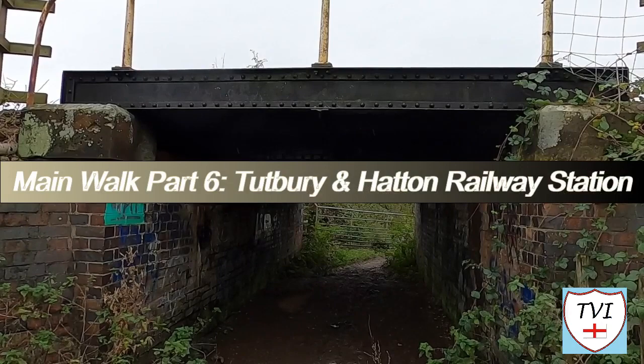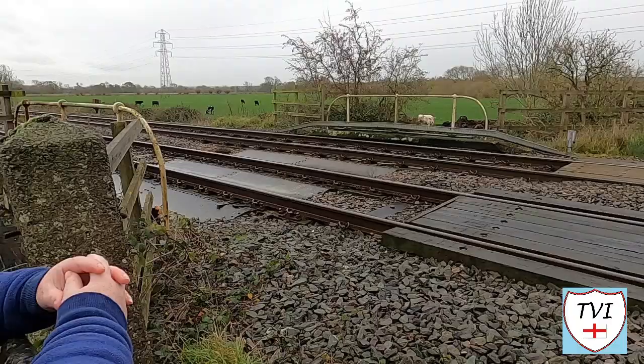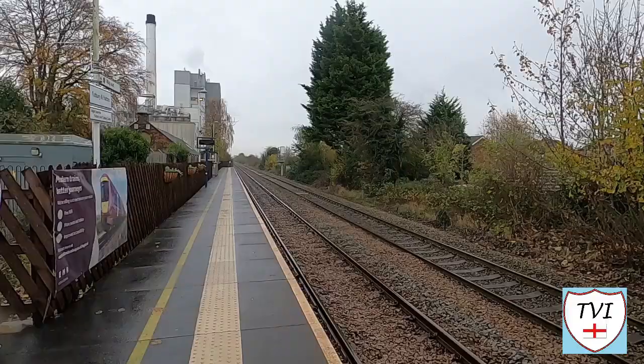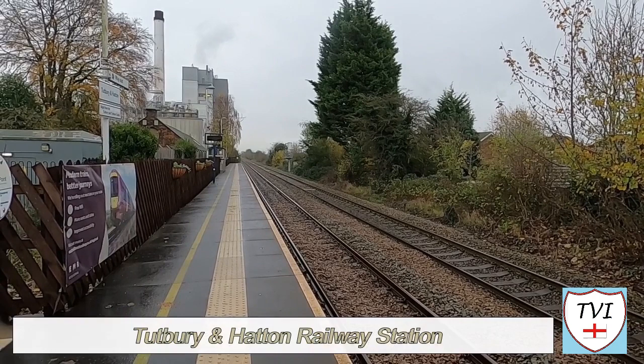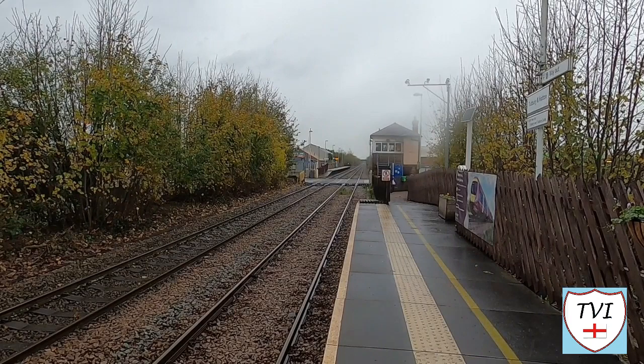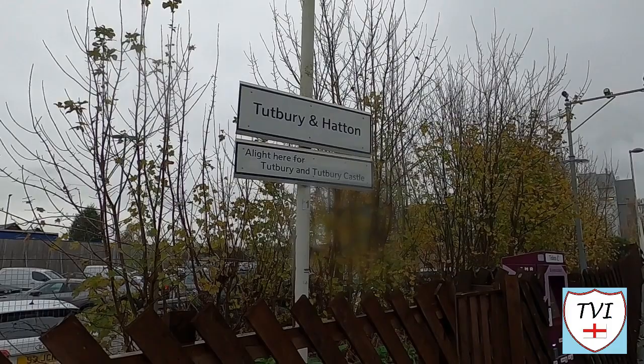There'll not be a train going overhead when I cross under this bridge. I don't like those. A little earlier in the route, we passed under the Nottingham to Crewe railway line, which runs to the south of the coffee factory. Hatton has a station on this line. That would be Tutbury and Hatton railway station, and services through here are provided by East Midlands Railway. The station is formed of two platforms, which are staggered either side of a level crossing, supervised by a signal box. The station was closed in the Beeching cuts in 1966, but public demand saw it reopen in 1989.